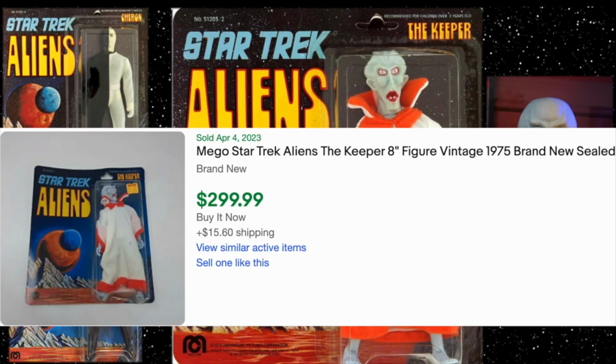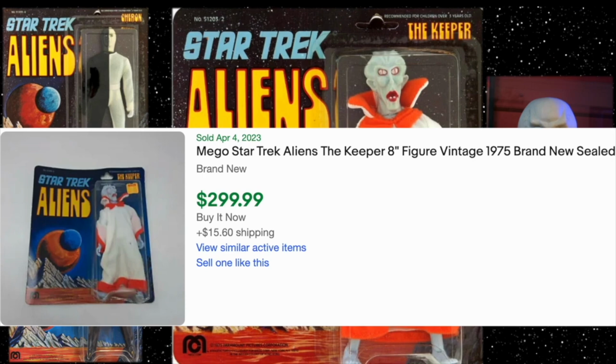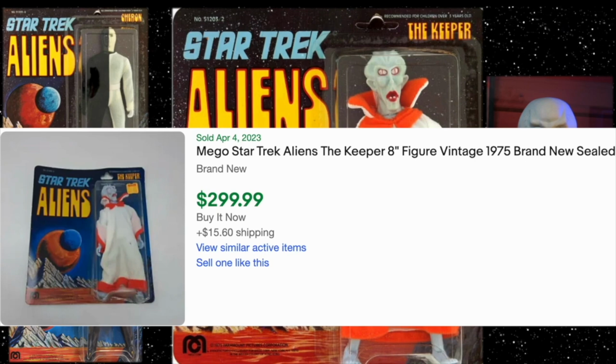However, because of its oddity, you'll see that this little fellow's resale price takes a big ding. Even mint on card will drop down to about $300 a piece now.